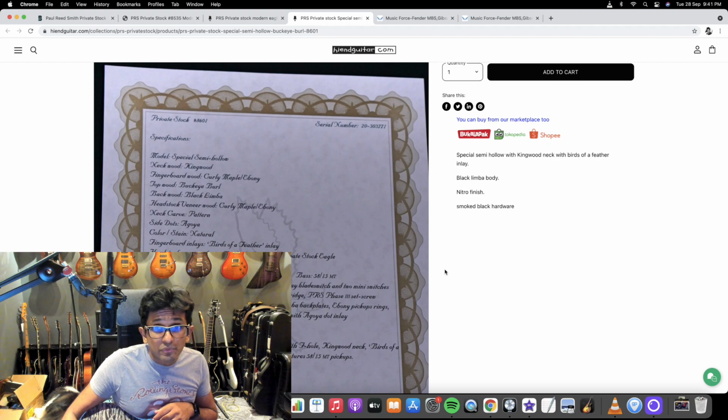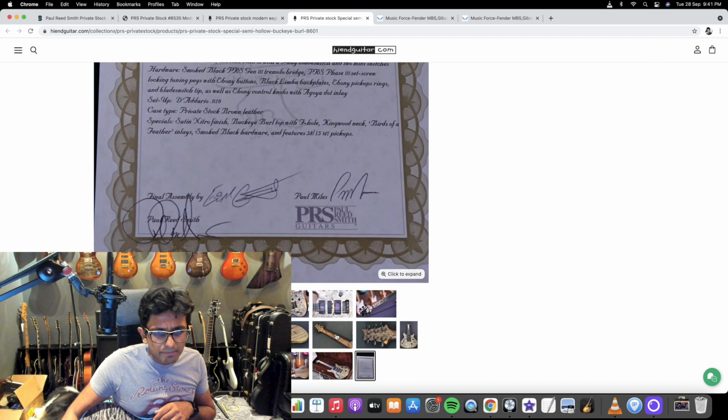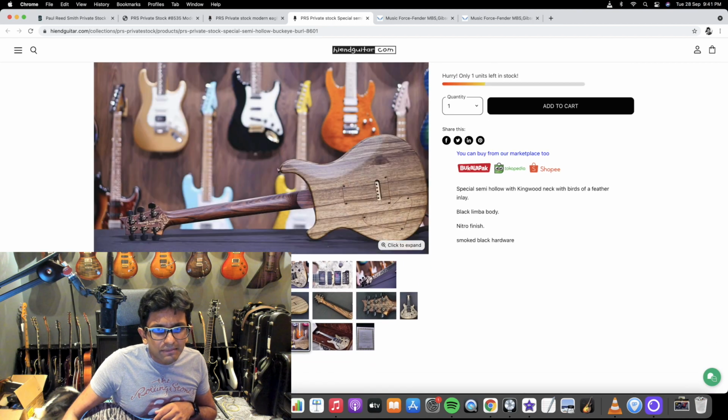Top wood. King wood. Oh, that's the same as my guitar. I have a private stock with a king wood neck, but this has more figuring than mine for sure. Or maybe it's just the angle. I don't know. It's a bit lighter than mine, but the... Ah, it's just the photography.